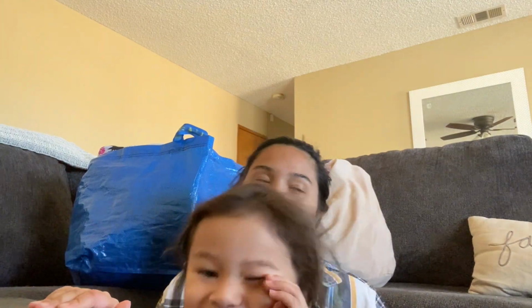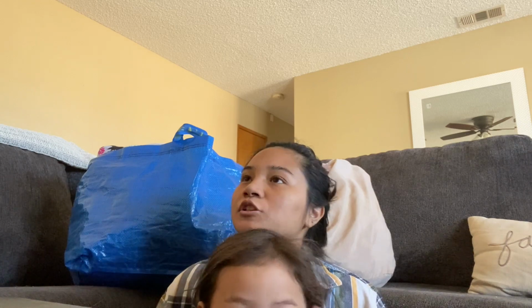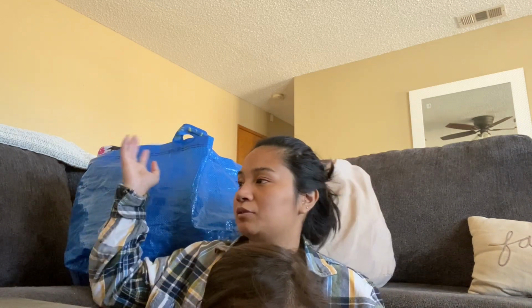So yes, I have a lot of laundry to fold right now. And then also all the clothes that are in boxes that I need to unbox as well. And then there's another load of laundry that's gonna be getting washed that will also need to be folded as well. So it's just like a never ending of mountains of laundry every day. So I'm gonna get into this.